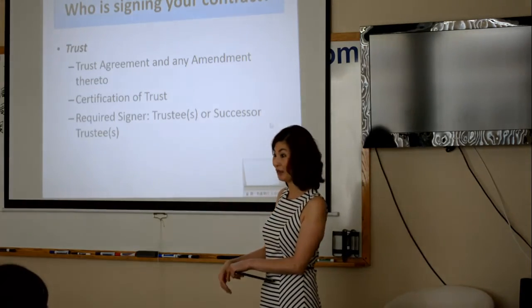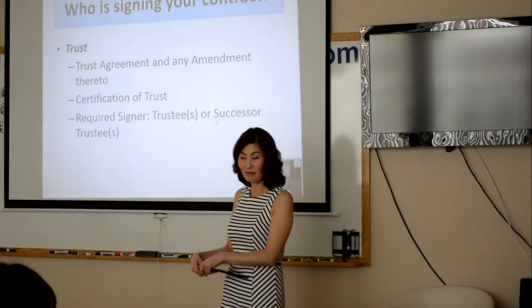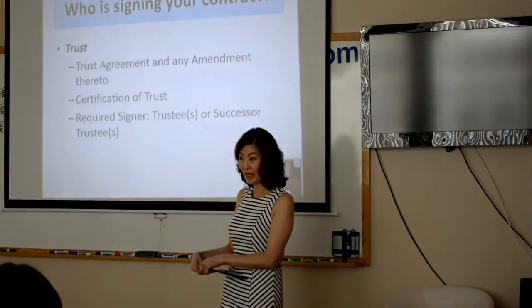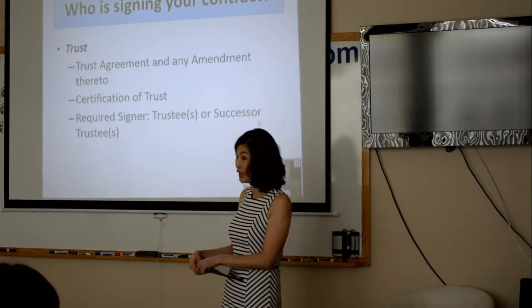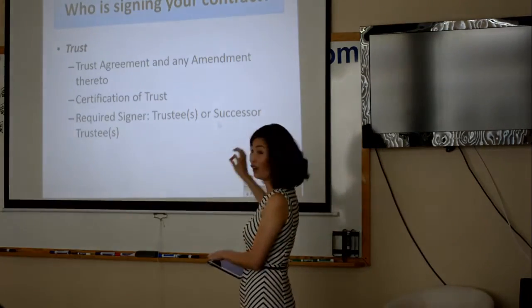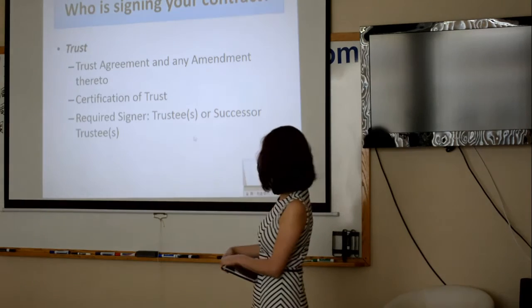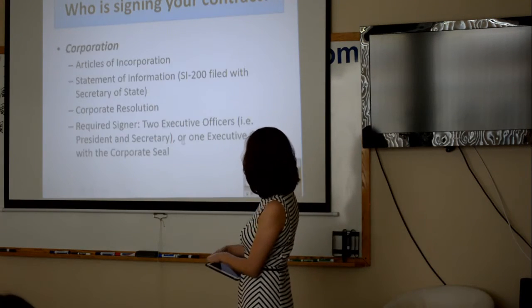signing your contract. Now remember, your contract is not valid unless it is properly signed. If you don't have the right person signing it, if that person has no legal capacity to sign it, and they are not authorized signers, they cannot sign that contract. Let's go to the next slide.